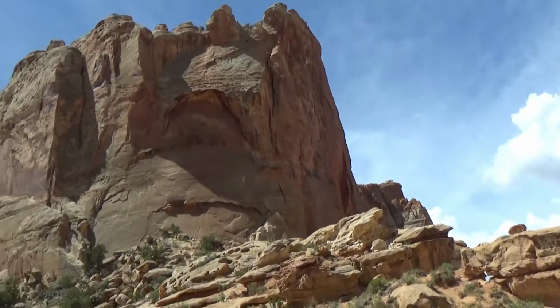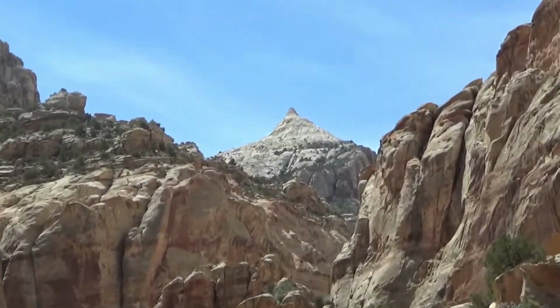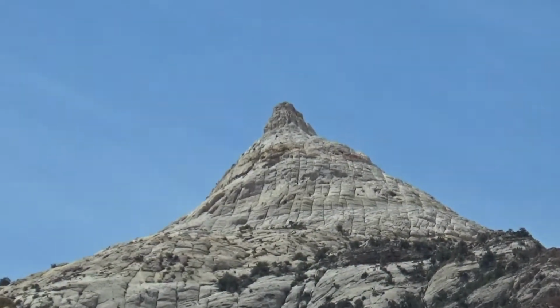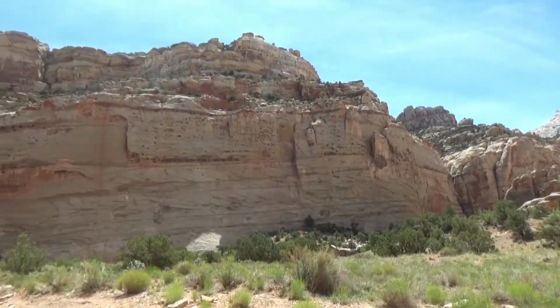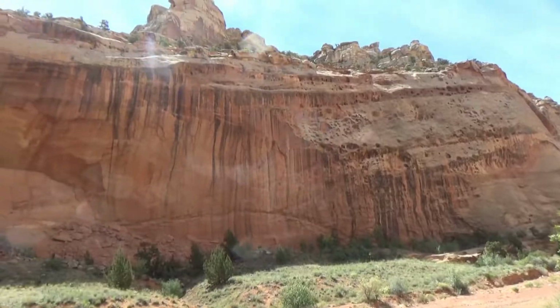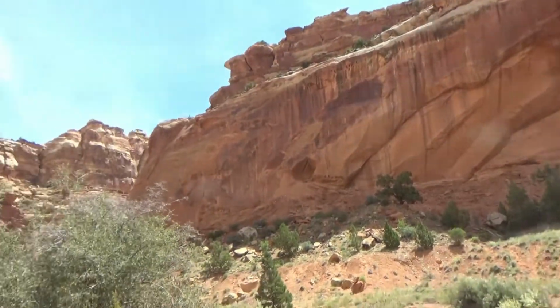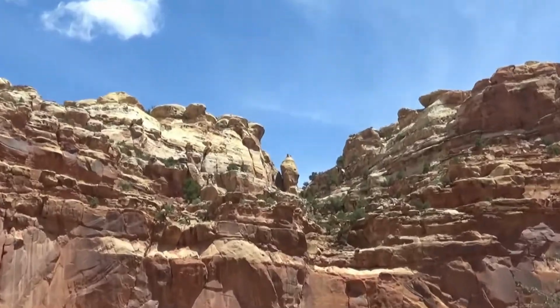I think this is the dome-like rock I was seeing earlier here. Look how sharp that point is on top. And these steep cliffs right next to it. It's interesting. There's a big cove on the side of this one. And I noticed something interesting up here.